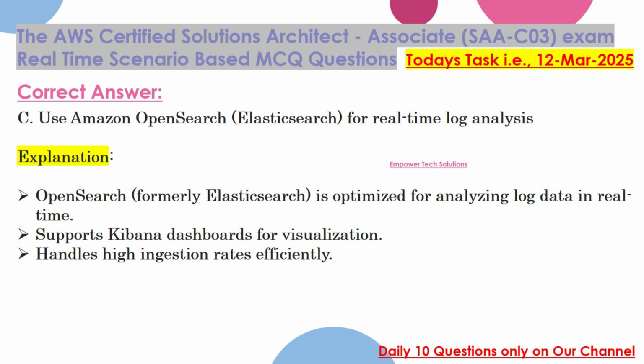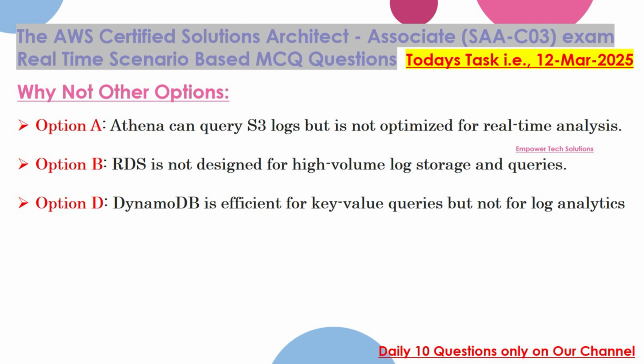Explanation: OpenSearch, formerly Elasticsearch, is optimized for analyzing log data in real time. Supports Kibana dashboards for visualization. Handles high ingestion rates efficiently. Why not other options? Option A. Athena can query S3 logs, but is not optimized for real-time analysis. Option B. RDS is not designed for high-volume log storage and queries. Option D. DynamoDB is efficient for key-value queries, but not for log analytics.